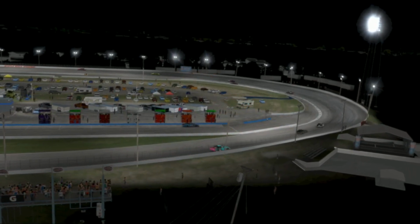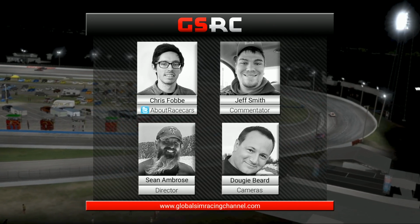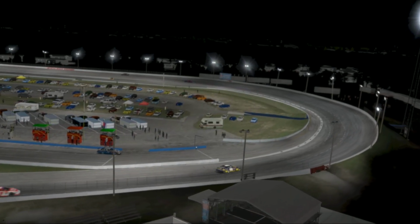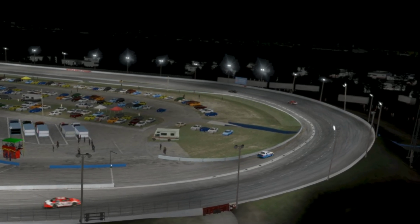I'm Chris Bobey. Joining me tonight will be Jeff Smith. At the control center is our director, Sean Ambrose, and he will be using cameras provided by Dougie Beard. This track is a tough and gritty short track, and we'll take a quick look at what goes into the perfect lap here at Myrtle Beach Speedway.